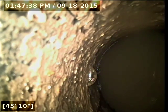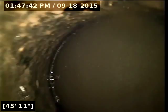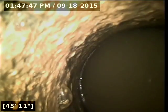And here at 45 feet, there is a bunch of standing water. I'm going to mark this for repair, and I'm going to try and find out where it's at. Unfortunately, my monitor's battery is getting low. I may have to change batteries. We might have two different videos.